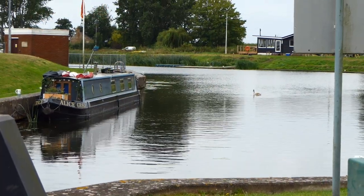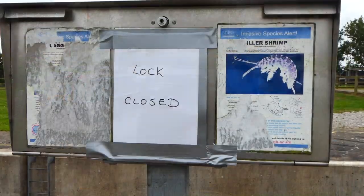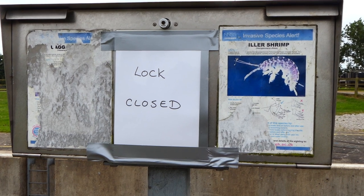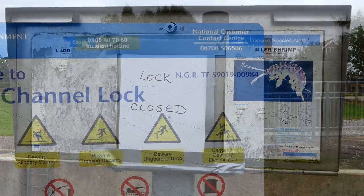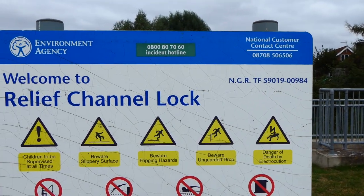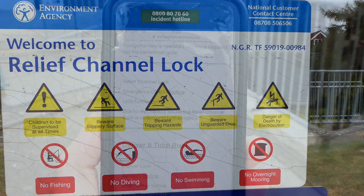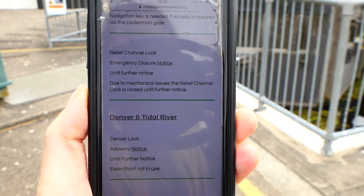So Alice Grace is waiting to go in the relief channel lock, but the electronic box that you operate the lock with says lock closed. Telephone number here, an EA telephone number. I'm just going to give it a ring. So due to mechanical issues, the lock was closed until further notice.